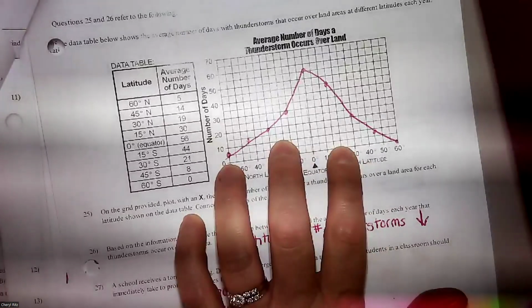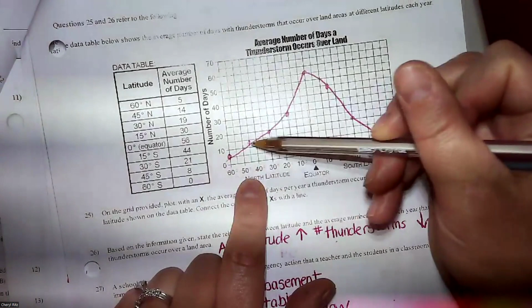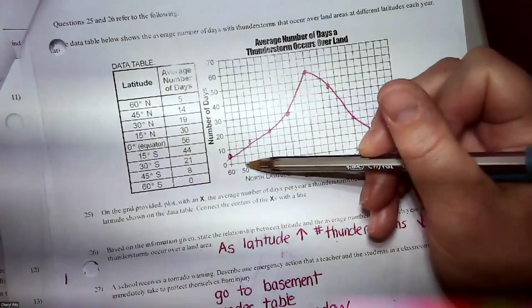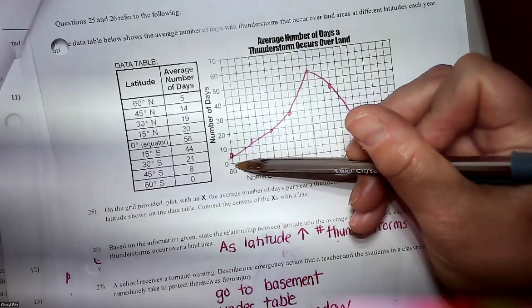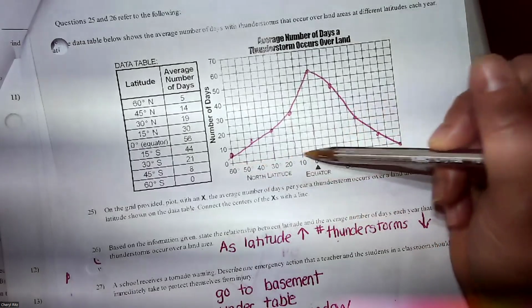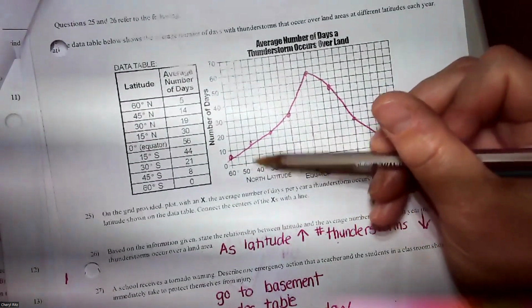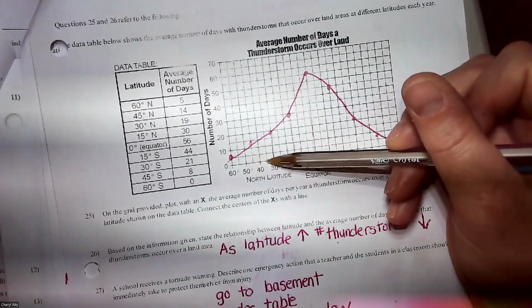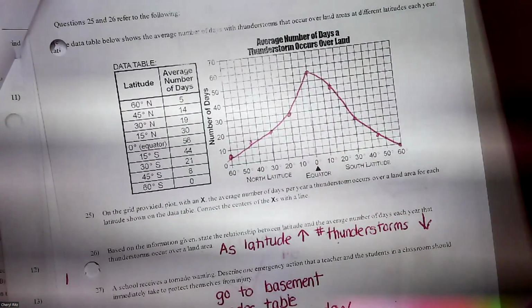Graph, almost everybody did the graph okay, unless the biggest problem was this dot right here. 45 comes in between 50 and 40. I know this seems backwards because it starts at a higher number and goes to a lower number, but 45 is always between 40 and 50, not between 40 and 30. So that was the biggest problem there. Or people not connecting the dots. You got to connect the dots on a graph.